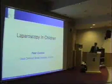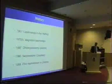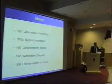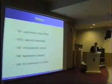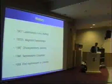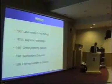So, the history of laparoscopy: you've probably heard already, it was first done in 1901. In fact, I think several surgeons must have been tempted to place their cystoscope in places other than the bladder. I certainly was, although as a trainee I wasn't allowed to do it. It seemed like a good idea to use a telescope rather than a big cut. But this was the first documented case, in a dog, in 1901.